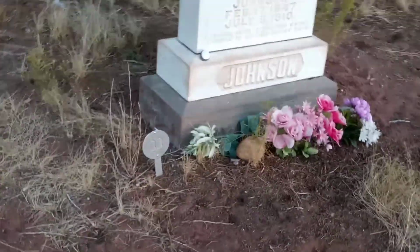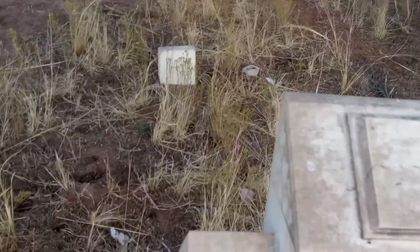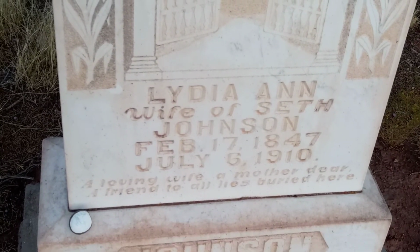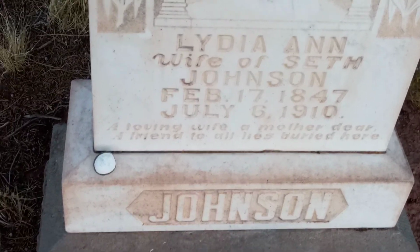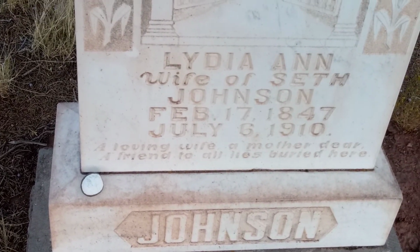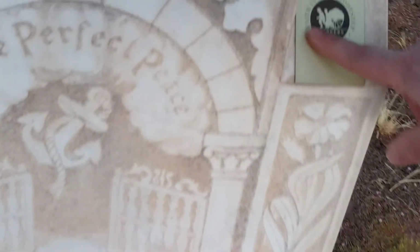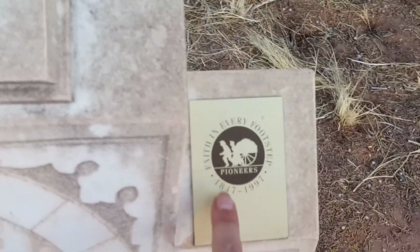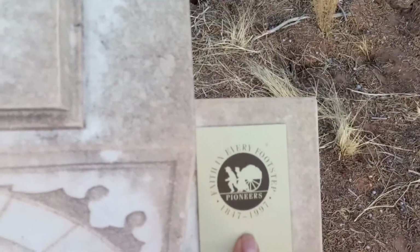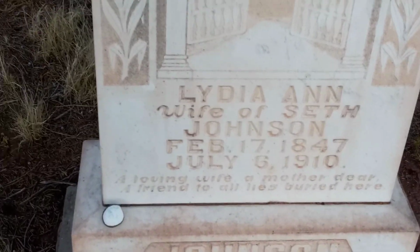Okay, so we gotta go through here. Oh my goodness. She's got a footstone over here. Now this is Lydia Ann, wife of Seth Johnson. Lots of Lydias in this town. A loving wife, a mother dear, a friend to all, lies buried here. And it looks like she has got Daughters of the Utah Pioneers plaque. I want to get one of those for my grandma. Very cool. Someone's still obviously thinking of her and coming and visiting. She passed in 1910.